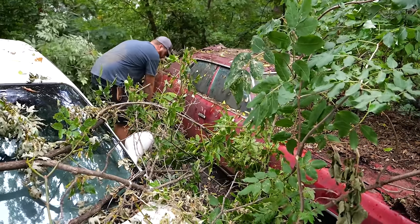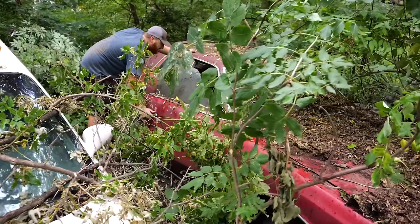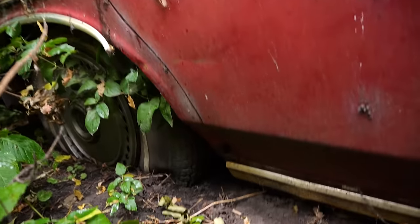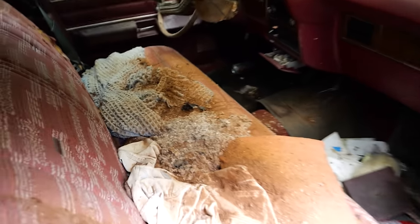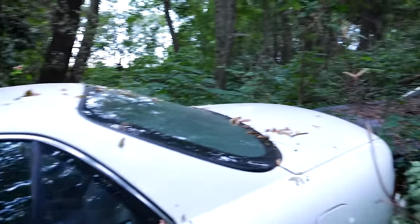Check and see if the old owners are still in there. Oh, something's living in here, I'll tell you that much. Ew. Let's take a look at this LTD. Vinyl top. Really not in awful shape. Got a little rust hole there. Coming inside. Yeah, something's been here. What's that blue thing? Oh, shit.